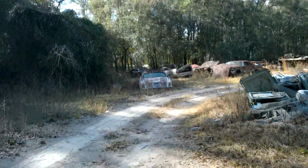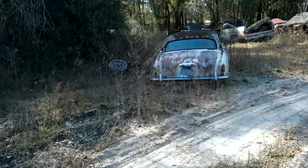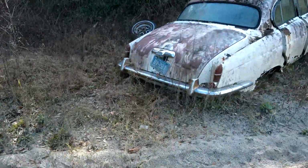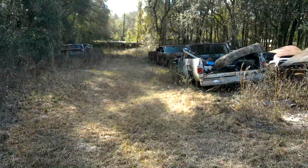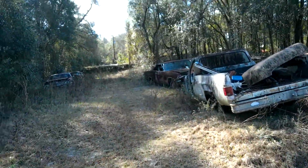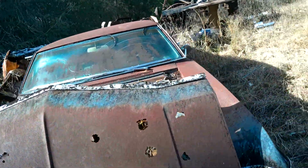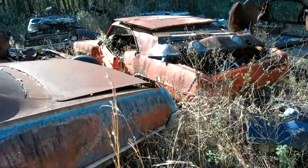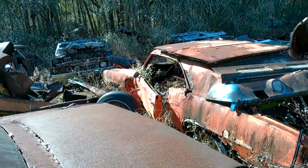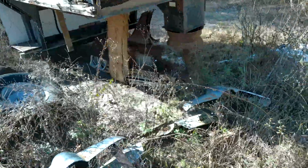We've got, this looks like an old Jaguar over here. That looks like an old Jag. Yep, old Jaguar. And then some Impalas and Biscaynes down here. 63, 67s. Another, some two-doors back there, a Super Sport. Up here, another first generation, that's a 69 Camaro first gen right there. Front grille and lights of a 67 or 68 Chevelle.